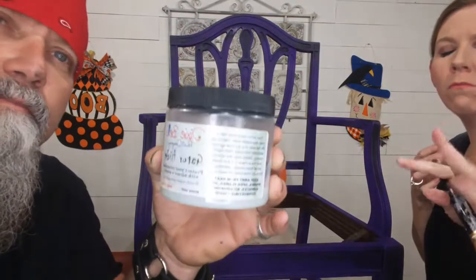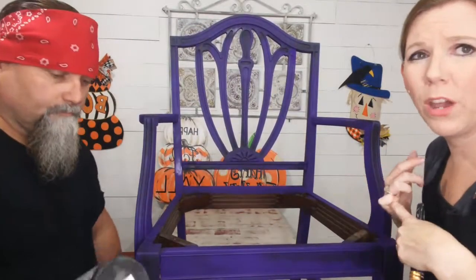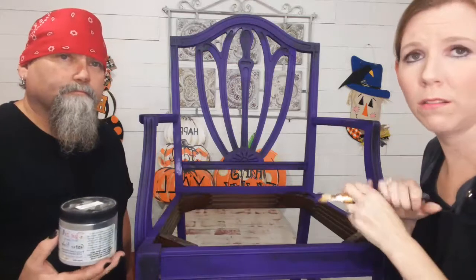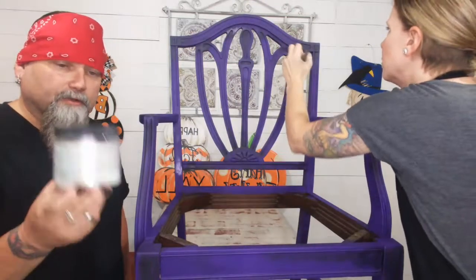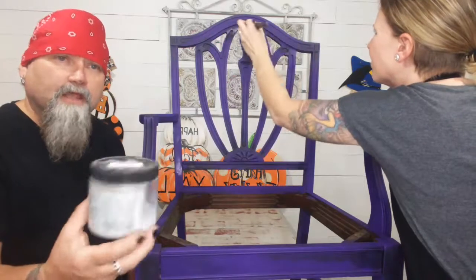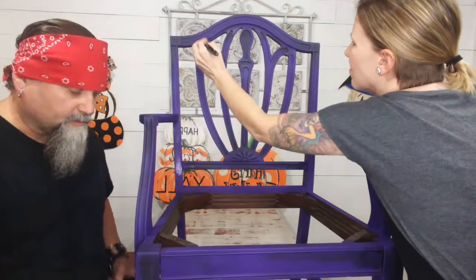Especially Gator Hide. If you want to do something like a kitchen table, Gator Hide is the best way to go because it's waterproof. You can wash it and no problem. Gator Hide applies a little bit different. You think because it's so small that it's not going to last a long time, but it really goes far and it's worth the money for this one.